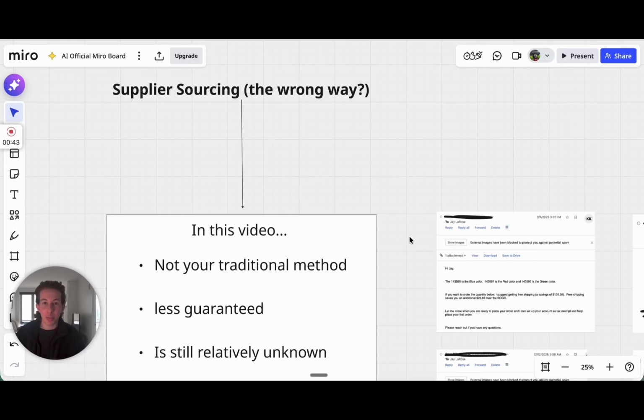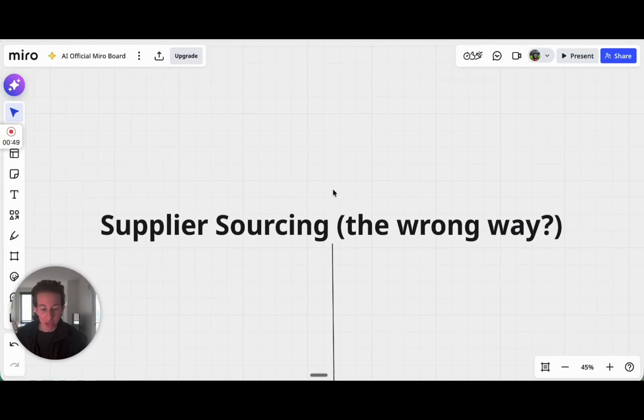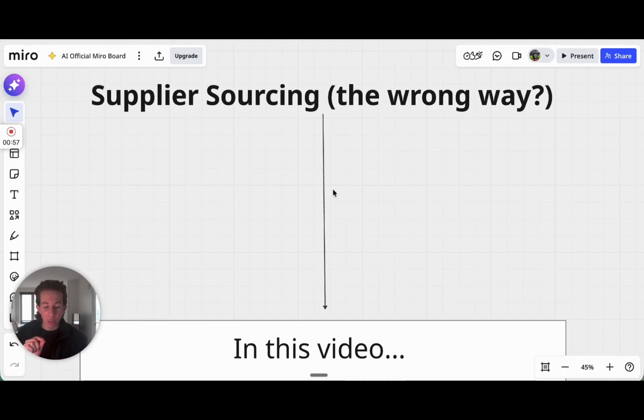And today we're going to be talking about Amazon FBA supplier sourcing that no one has ever taught you. And I'm leading it off by saying supplier sourcing the wrong way because that's how it's going to be perceived by probably you or other people who have not done it this way, but just bear with me.